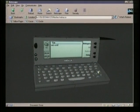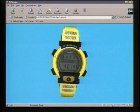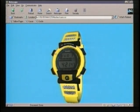This is a web plugin that lets you actually examine a 3D object on the web and use it in a virtual reality environment. For example, if you are looking at a new watch online, but before you click to put it in your shopping basket, you want to know what the buttons actually do, how hard it is to change the time settings. With a Cult 3D image, you can actually interact with the object on the web page.